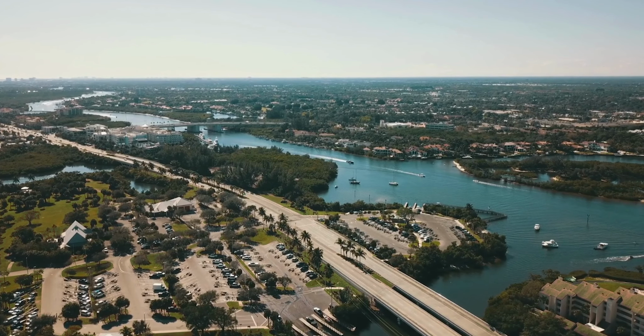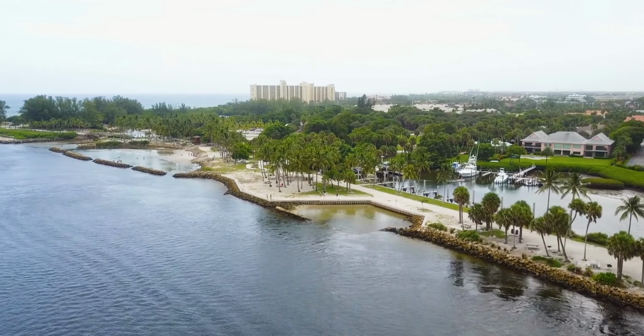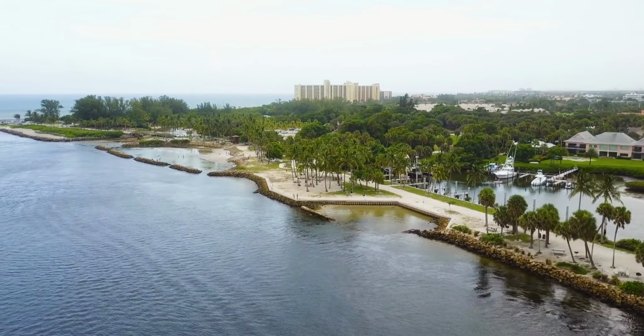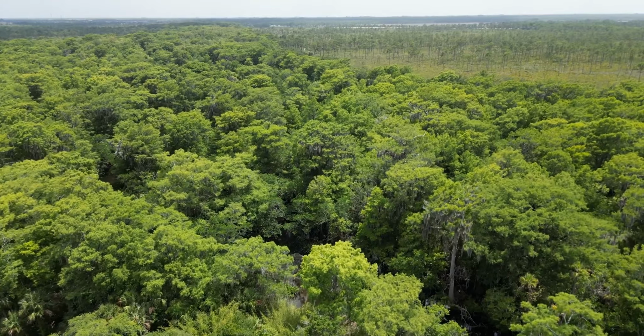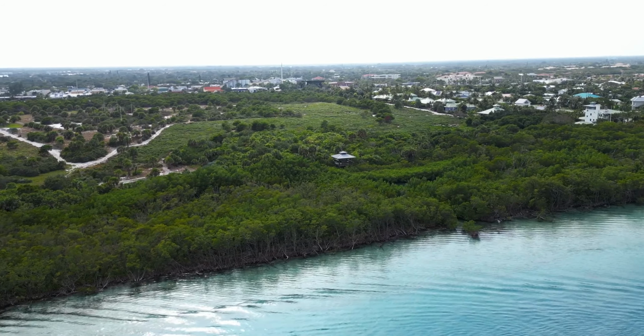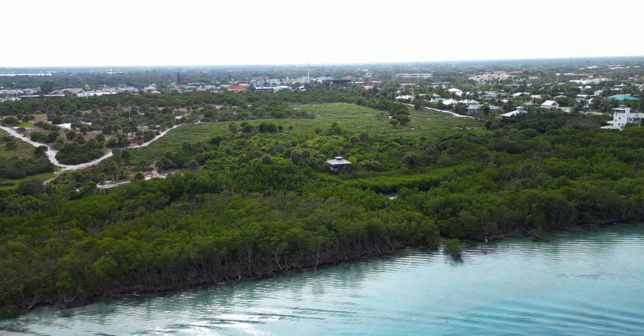I've lived here in Jupiter and Tequesta for about 20 years now. And when I first moved here, I was just in love with all the natural areas that we have here and what a great community it is. I think that the biggest solution to the problem that we have with stormwater runoff is actually public education and letting people know what they can do.